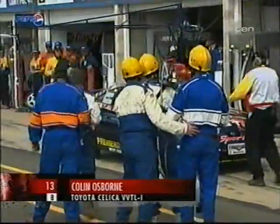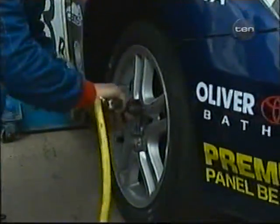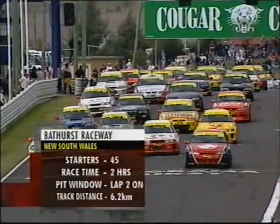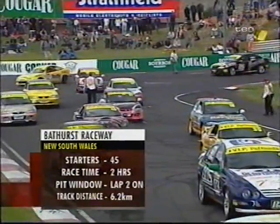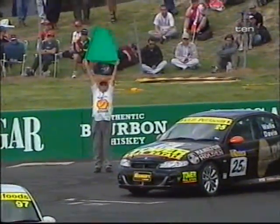The only compulsory bit of pit activity today is for a driver change. No one driver can exceed 80 minutes behind the wheel. There's been 10 tyres made available for qualifying and the race. So there could be some fascinating tactics to unfold here. Great variety of engines and suspensions, cars and strategies. 45 starters in total. 2 hours is the race time. Pit window opens on lap 2. And the track distance, of course, 6.213 kilometres. All in readiness for the VIP Pet Foods 2-hour Showroom Showdown. It's been a 3-hour in recent years, now reduced to a 2-hour sprint.